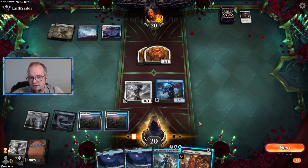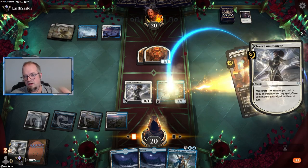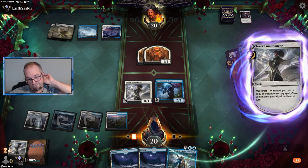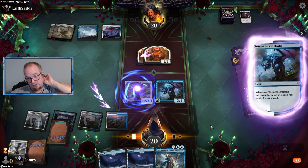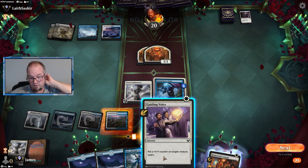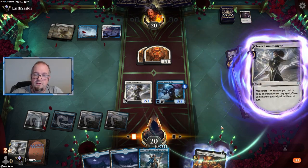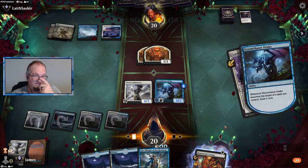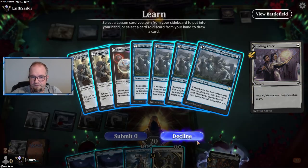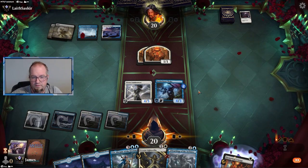We have a Homestead Courage. Let's draw some cards. Draw some more cards. They do nothing. And let's also Guiding Voice here. And learn. Let's get a Teachings. Got plenty of land here.